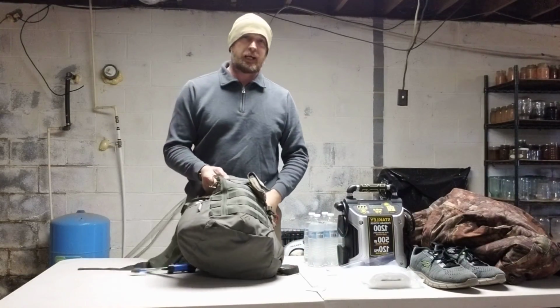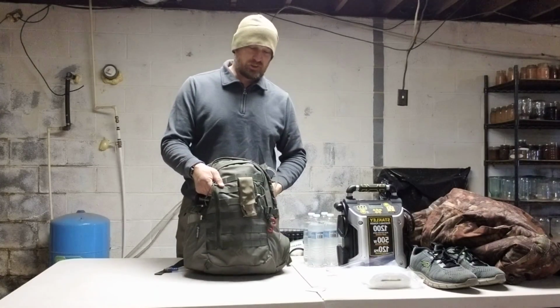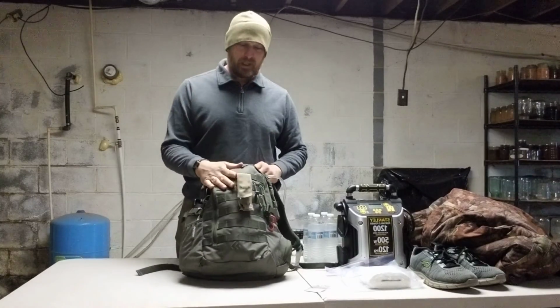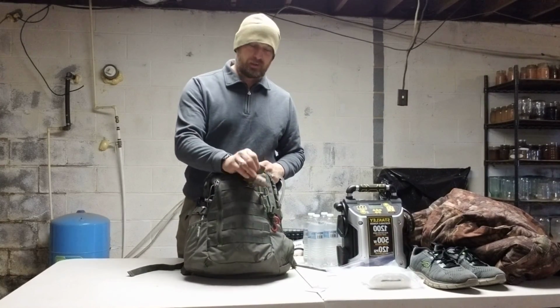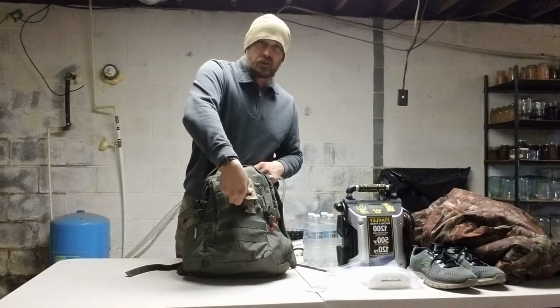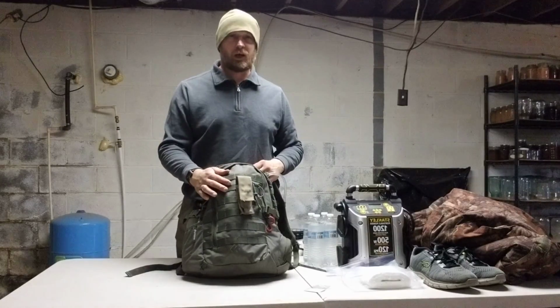Now this bag I keep in the trunk of my car. This bag alone would probably sustain me for 24 hours. I've made a video about this bag before. On the outside I've got a Gerber Multiplier. Pocket knives only solve one or two problems. A multiplier solves a lot of problems.